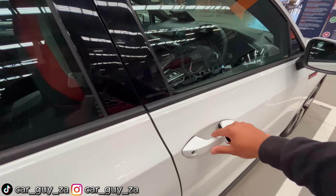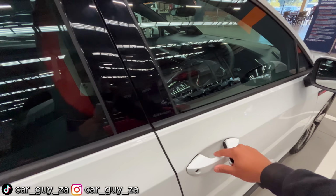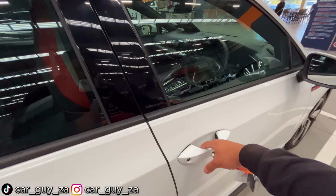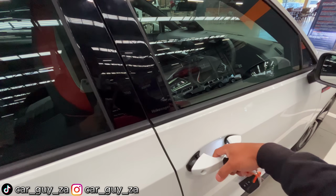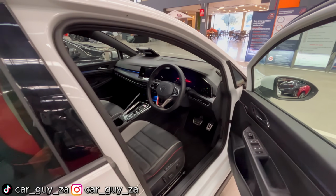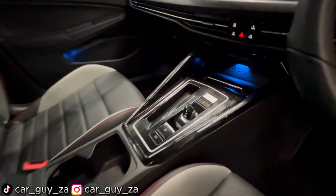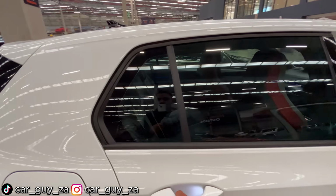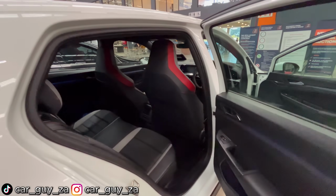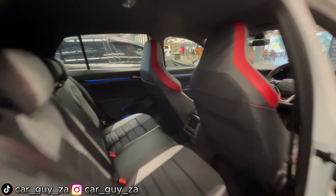And as you can see, it has keyless entry. Guys, I don't know how to use it. Oh, okay. As you can see, I'm not used to these expensive cars. It has a tiny little gear selector. And I'm not sure whether you can change the ambient lighting on the doors. If you know, let me know in the comment section down below. But as you can see, this car is beautiful from the inside.